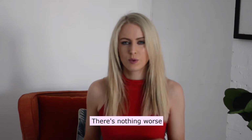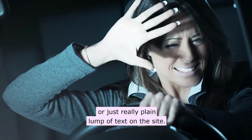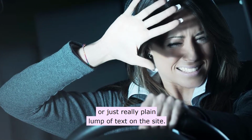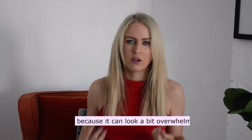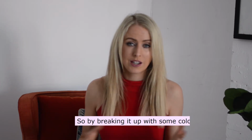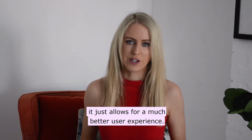And it just breaks it up. There's nothing worse than just having a big chunk of white background or just a really plain lump of text on the site. No one wants to read it because it can look a bit overwhelming. So by breaking it up with some color, it just allows for a much better user experience.